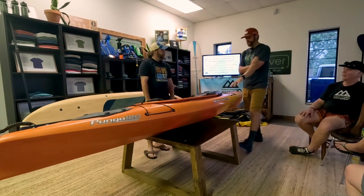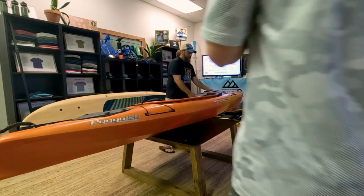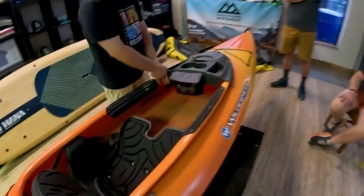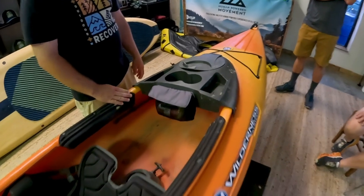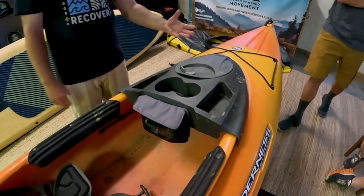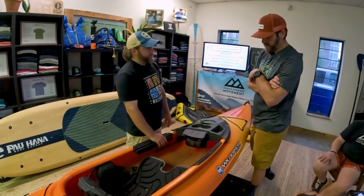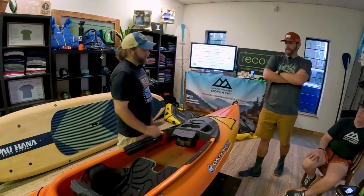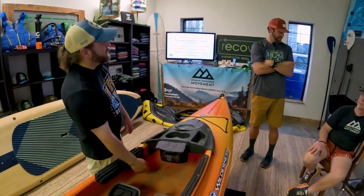So wait, this is removable, you said? It is. Is that common on a touring boat, or is that just this model? I think it's probably on a few different models, and I know it's a pretty common thing. What's the reasoning behind that? What's the application? Additional storage while you're cruising down the river. You've got your cup holders here, your Nalgene, your coffee cup, and you open this, you throw a few snacks in there. You can throw your Garmin or something.